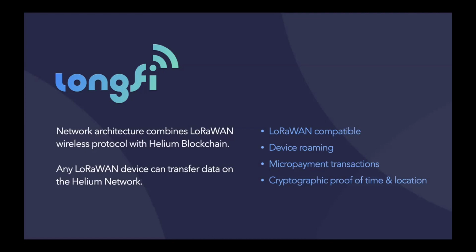Also, we get device roaming. So if you had a sensor that was located in Alaska and then it found its way to Florida, as soon as there's coverage around for this sensor device, you can send data just anywhere there's coverage available. No authentication needed. The device is already trusted because it's been onboarded. The ability to do micropayment transactions.